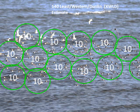The next example was a difficult one. This flock of shorebirds is flying head-on, making counting and identification difficult. In this example, it makes sense to count a smaller group and apply that across the flock. This leads to an estimate of 140 birds. In this instance, it is not possible to tell which species these are. From a different angle in the field, it might be possible to determine the species composition. However, for the purposes of this example, you would record western least sandpiper or dunlin as a mixed species flock. This flock was counted using an estimation technique.